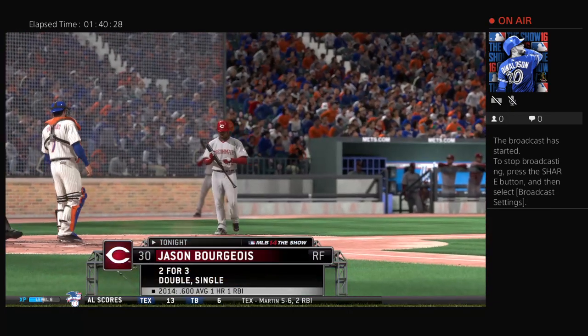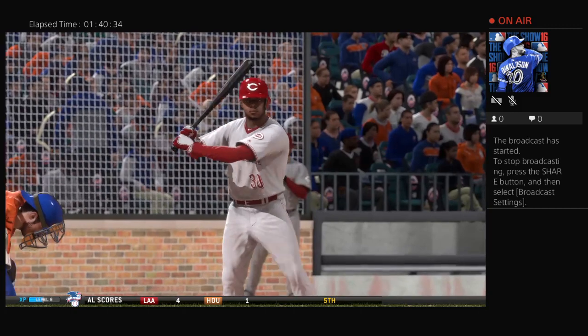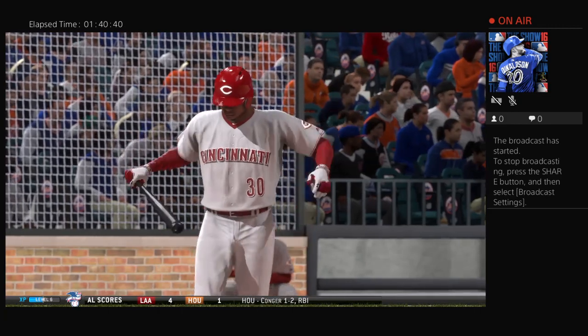Jason Bourgeois will stand in now in what could be a real make-or-break situation. And you think at this point you have to get something out of this inning. The further you get into that bullpen, the tougher it's going to be to claw back from this deficit.